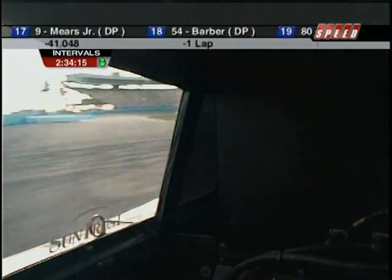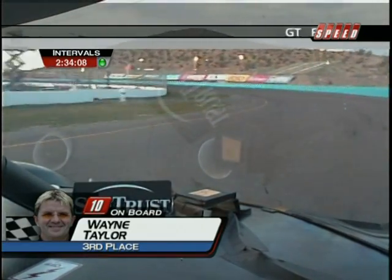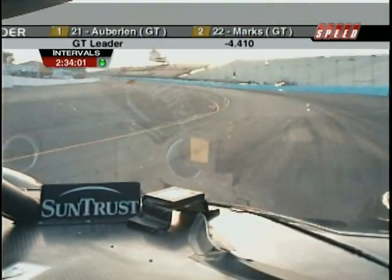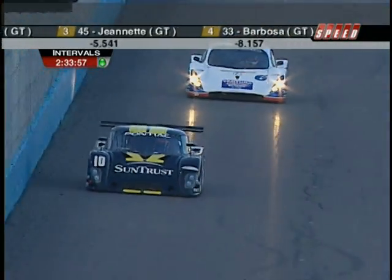And we hear a report from the track. There's smoke coming from the 10. That is Wayne Taylor's car. We ride with the SunTrust Pontiac now. This will be a shame because Wayne Taylor's car with Max Angelelli was quickest in several sections early on. Certainly somebody I said to watch this weekend. They don't need trouble this early, that's for sure. Cal, do you know more about this?